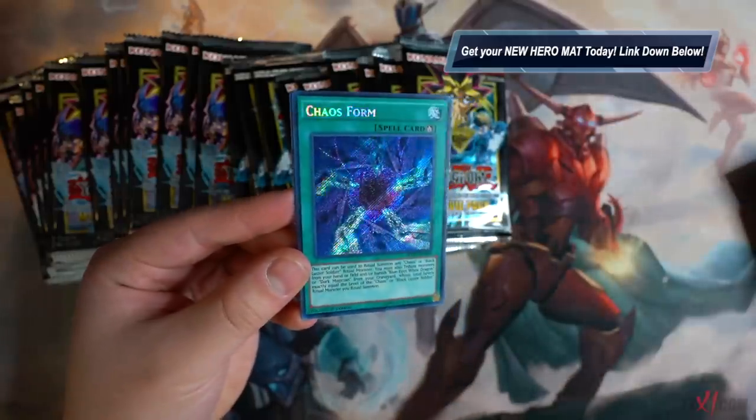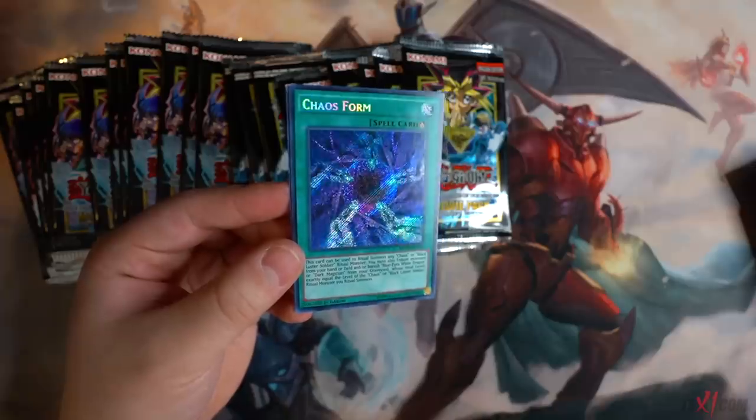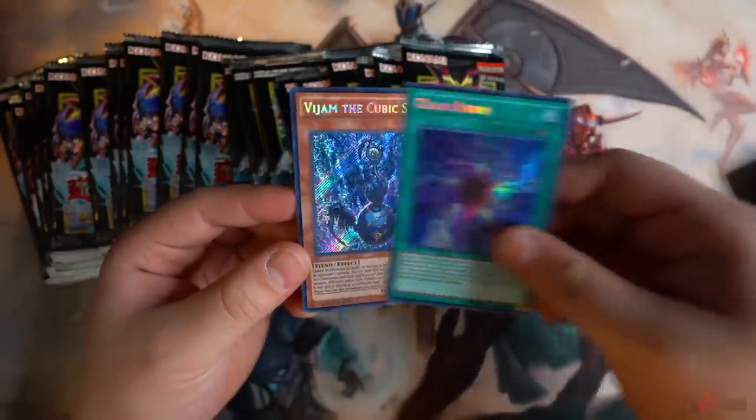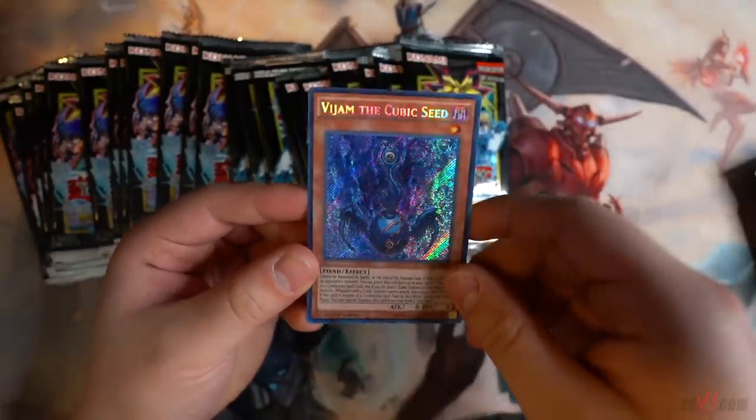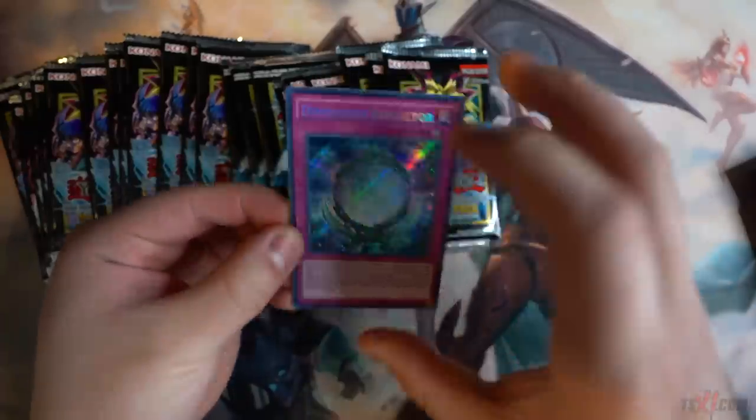Chaos Form, Secret Rare. God damn, man. Look at that shine. Look at that sparkliness. Shout out to Konami, bro. Vijam, the Cubic Seed. If you can pull two Blue Eyes Alternative White Dragons, I'll be super duper happy.